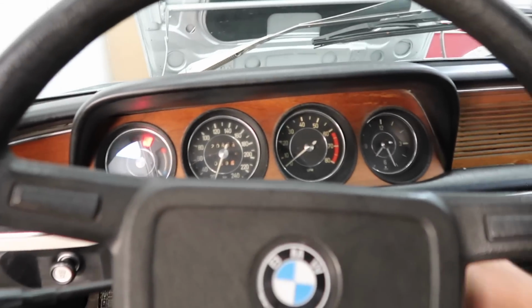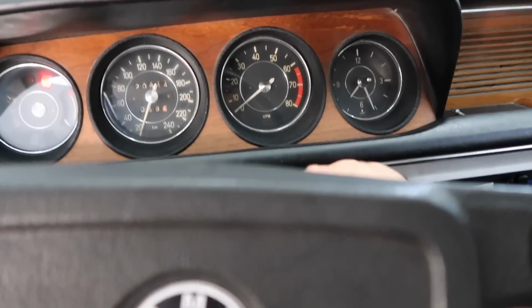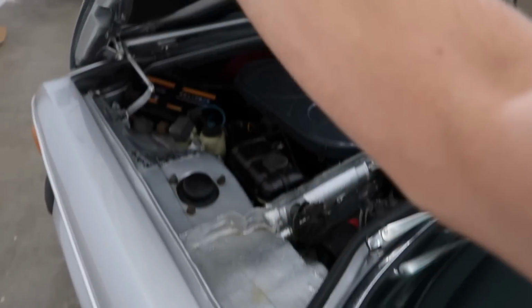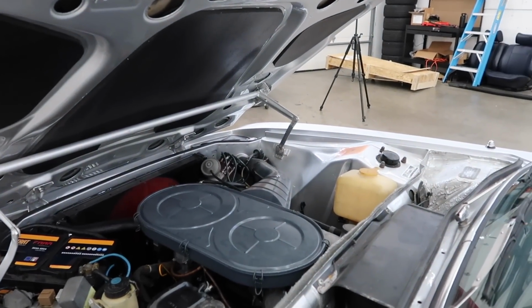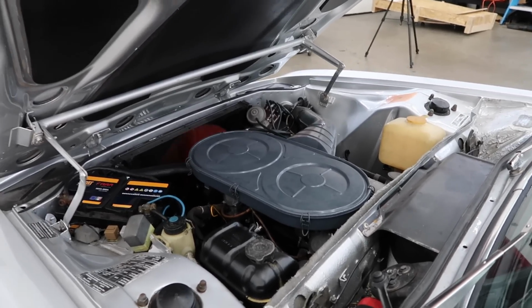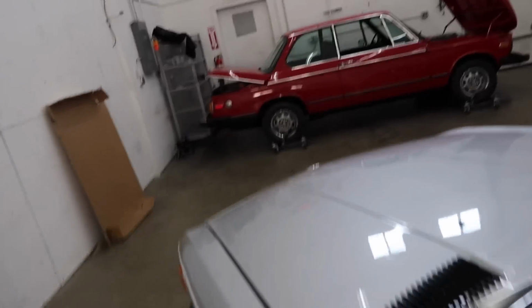I'm sure you do. And it hardly runs, but let's fire this thing up. Carbureted cars sound super cool, super quiet. Does the key work or what's up? Oh, steering wheel locked. Woo! So yeah, it definitely runs and it's quiet, and it runs pretty good at idle.